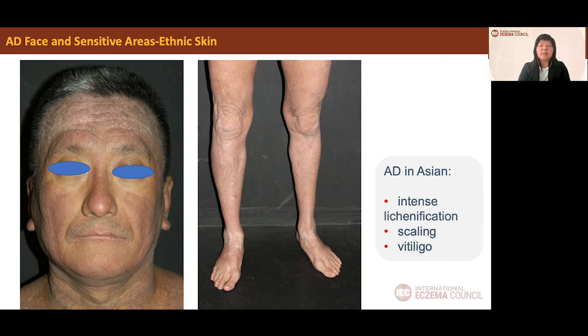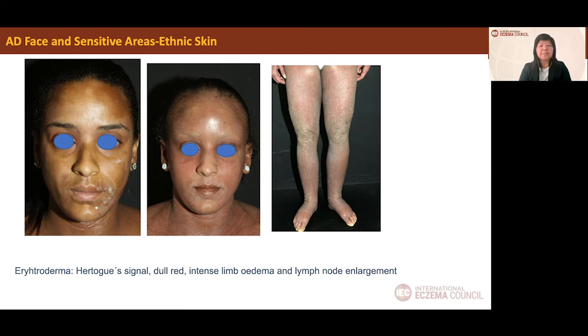And here is an Asian patient of ours. You can also see the intense lichenification, scaling, and this patient developed later on vitiligo. And look at the head and neck involvement. He had a complication here because he used to work in a factory, and he later had contact dermatitis on the face due to one of the chemicals.